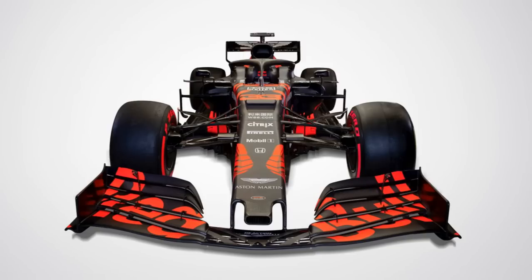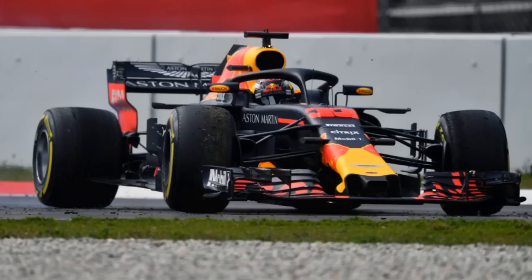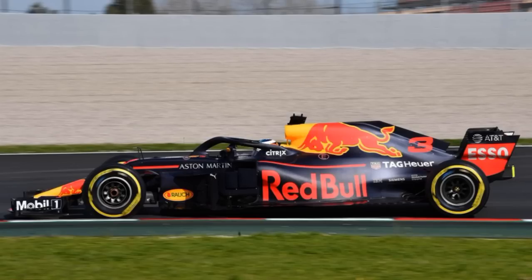Of course, you will have your opinions in the chat or the comments, but this livery is nowhere near as good as this livery, which is most likely going to be their livery for 2019 when they turn up to testing in a week's time. And also you can see the difference in terms of the barge boards. They're more noticeable on the 2018 cars, and also the color scheme on the 2018 Red Bull is a lot better than the camouflage livery or the shakedown livery of the RB15.